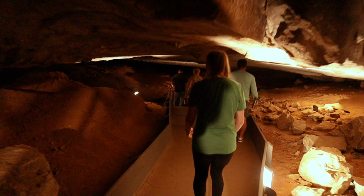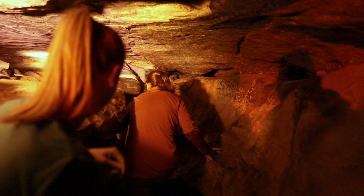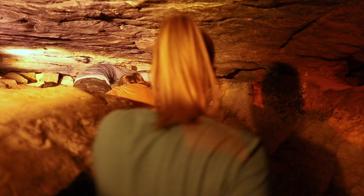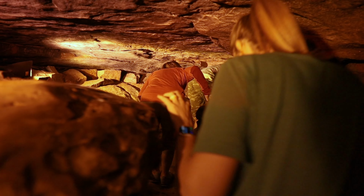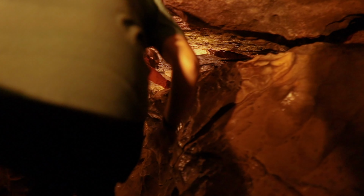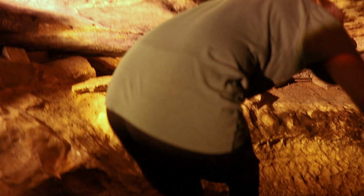Yeah. And it's not a bad crouch. It's not like you're hunched over the entire time, but there are stretches where you have to kind of duck. I did bump my head once coming out of Fat Man's Misery. There's kind of a bit of a step up. Yeah. And after I got up, I forgot I still needed to continue crouching.